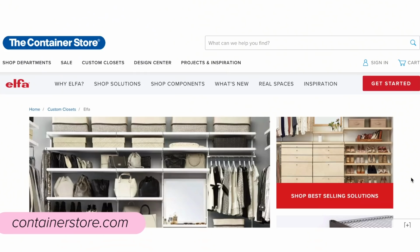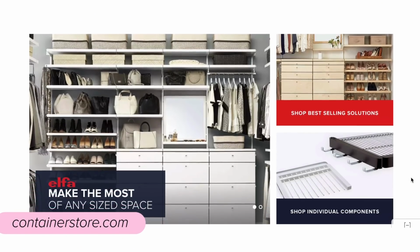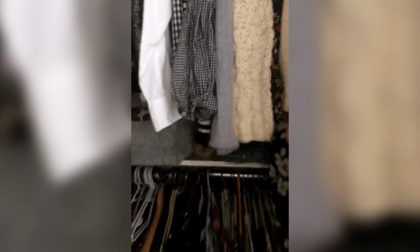I really liked the idea of going to the Container Store and buying one of the Elfa custom closet systems. We had one made for our closet when we first moved in. I could actually show it to you. I have to go on his side to show you some of the drawers. Not gonna lie, it was a little pricey for what it was, so I did a little cheap trick instead.